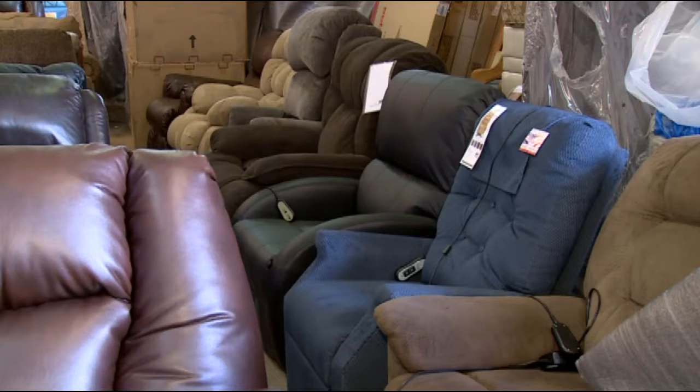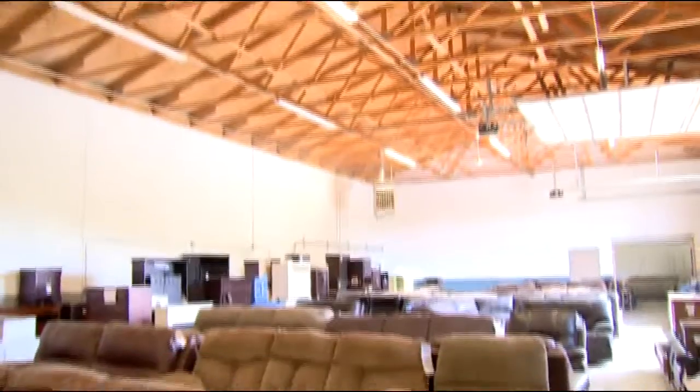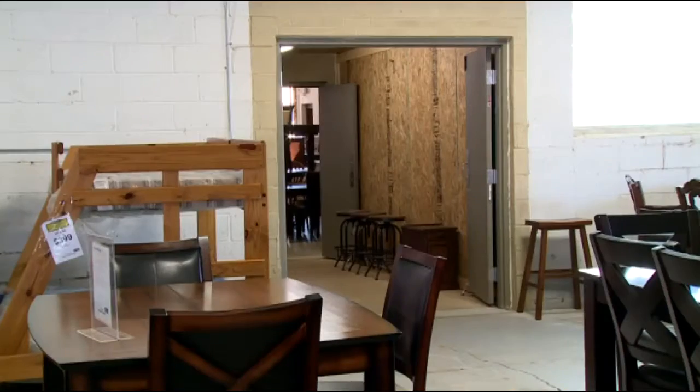But because of that, in true Northeast Factory fashion, you blew a hole in the wall to get bigger. Yeah, we blew a hole in the wall, connected our warehouse next door, and expanded for new product. We've also created a clearance area as well. So even more savings in the room. Exactly. That you just blew through the wall. Right. That's nice. And that's how you're saving everybody money.